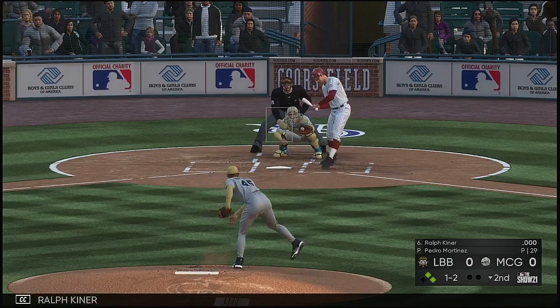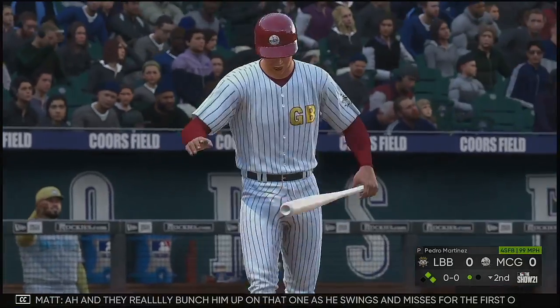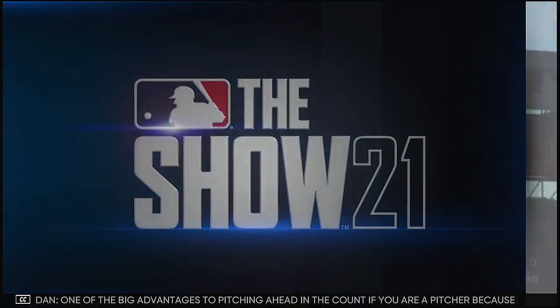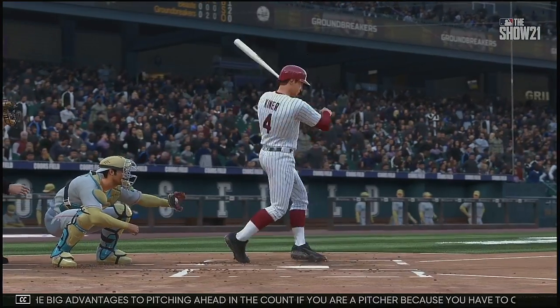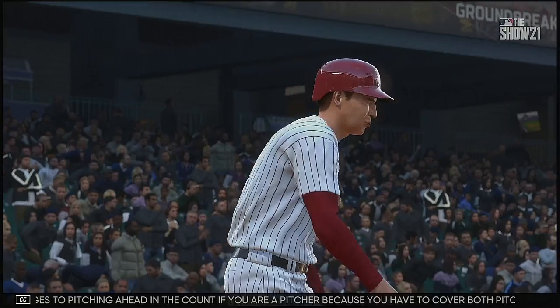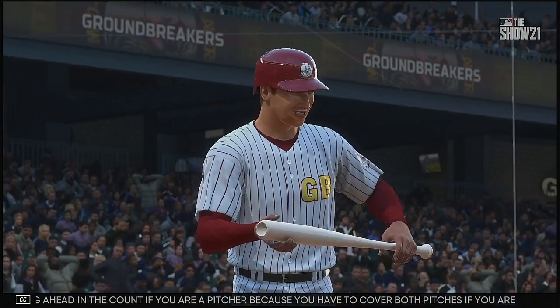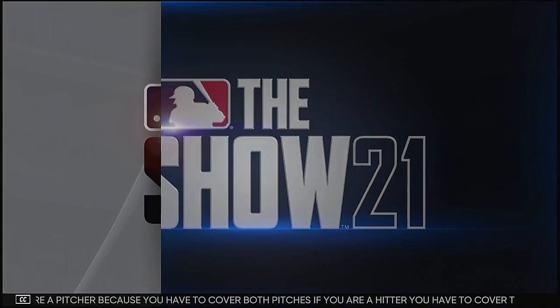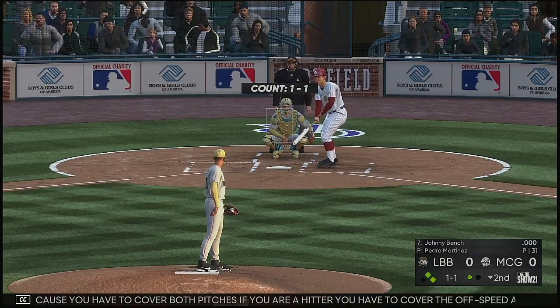At the plate, Ralph Kiner. They really bunch him up on that one as he swings and misses for the first out. One of the big advantages to pitching ahead in the count if you're a pitcher, because you have to cover both pitches if you're a hitter. You have to cover the off speed and the fastball. And in a 1-2 count, you might be sitting off speed. And what happens? He gets the fastball and he can't catch up to the express.